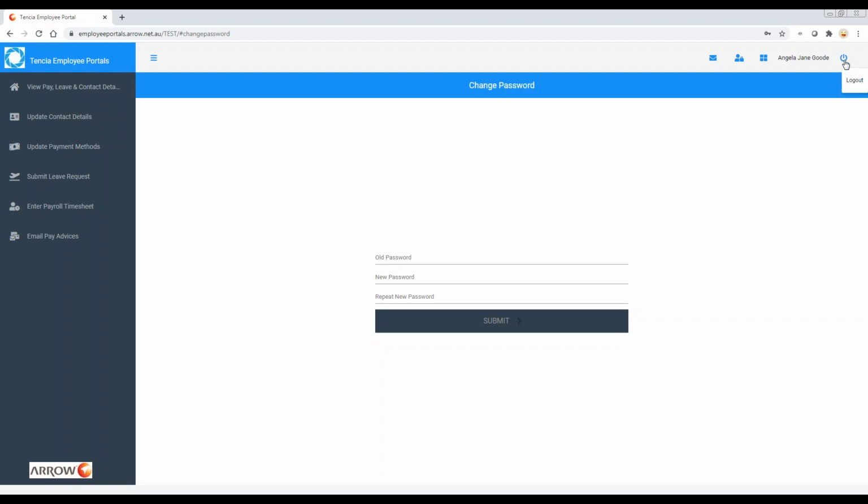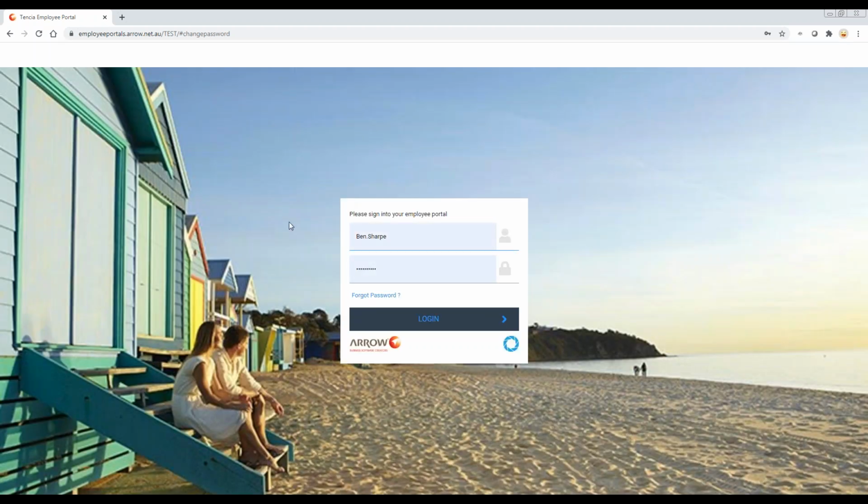You also have the option, rather than emailing the employee directly, if you would like to take more control over it, to change that functionality so the email goes to the portal webmaster instead, who would then set a new password for that employee and email them. You've got a configuration option for that.